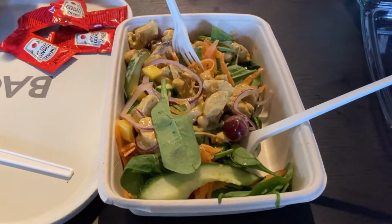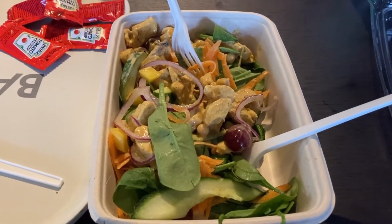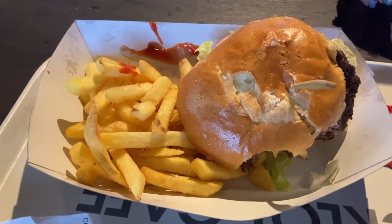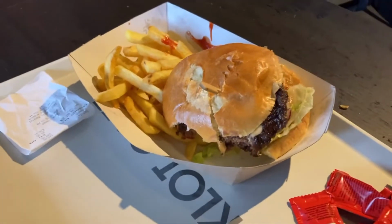So this is the curry chicken salad, and this is the Backlot burger, which is actually nice and meaty, very tasty. I couldn't get the vegan burger because they don't have any in stock, I guess. Anyway, if you come to the Harry Potter studio for the tour, the food is good. The Backlot burger was delicious, the fries were delicious, and the salad was very, very good. So no problems, no complaints.